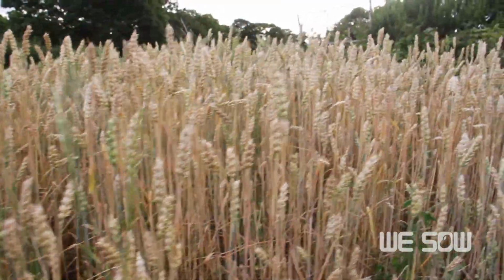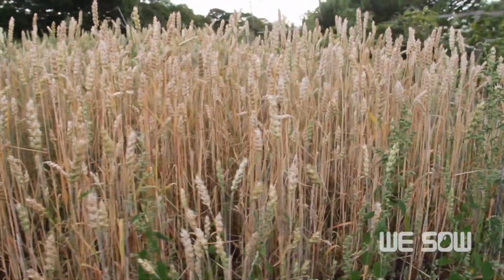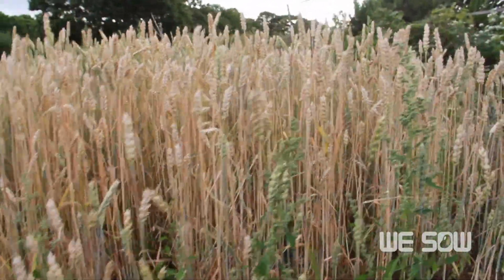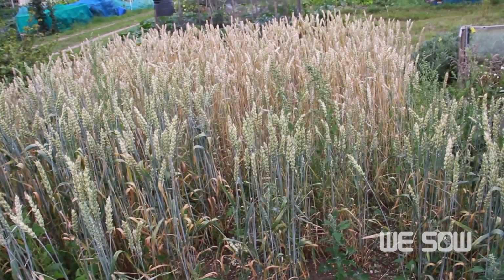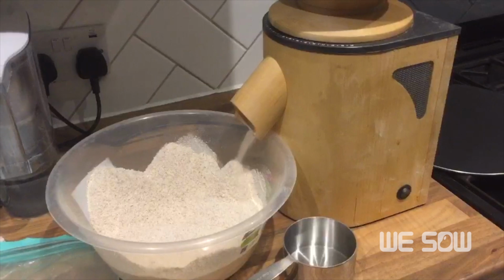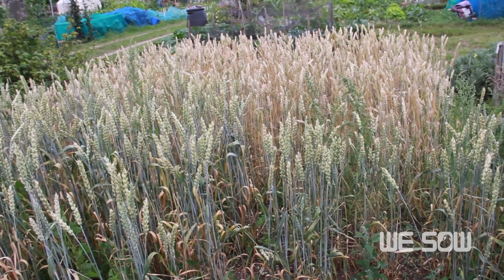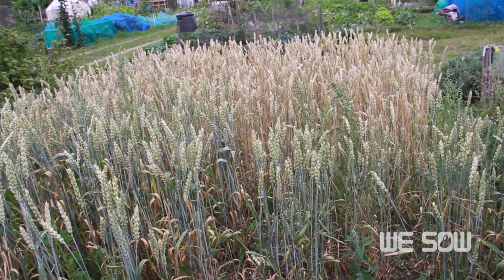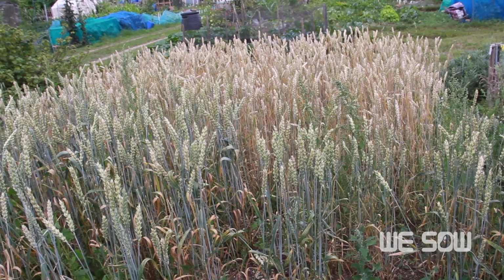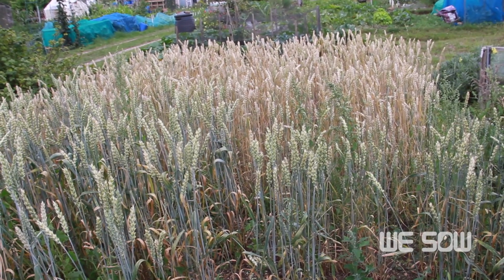So later on in the season, I'm going to have to come in with a sickle, and I'm going to have to thresh and winnow it, and then all of this, we should have a good amount of wheat berries so that we can make our bread products and things of that nature. I'm not sure how much this is going to yield in terms of kilo weight, but I wouldn't be surprised if we could get maybe 30 kilos out of this, which is perfect for us.